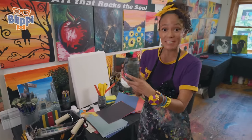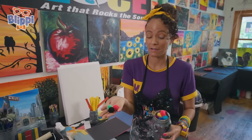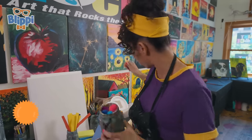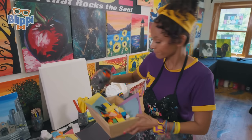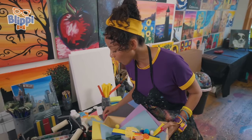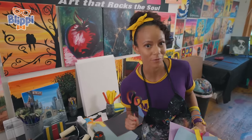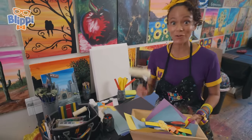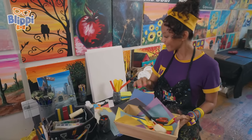Wow, look at all these different colored puffy balls. Woo, they're called pom-poms. I think I'm gonna throw some in there. And, I'll definitely need scissors. If you're gonna use scissors, make sure you're with a grown-up. And, a sponge roller. That can be fun. Another way to apply paint.